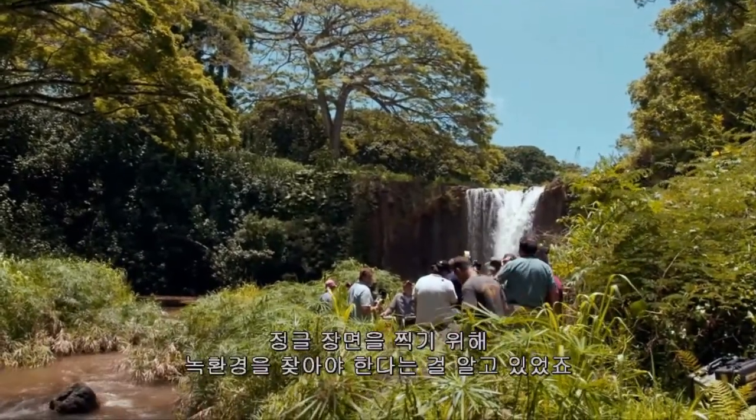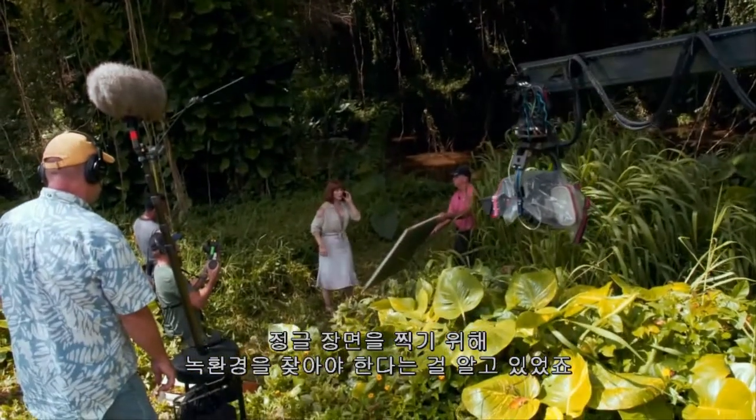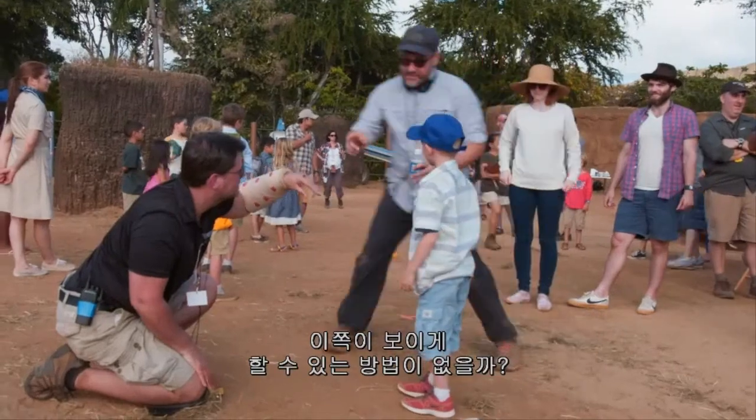We knew we had to go to a green environment in order to do the jungle work. We thought about Costa Rica. It doesn't really have the same kind of infrastructure that other places have, and it made a lot more sense to go to Hawaii.